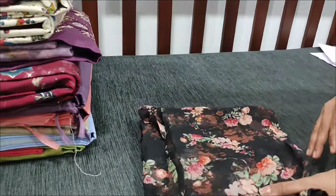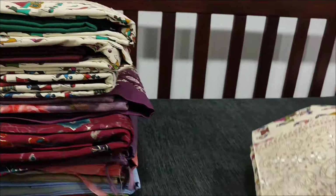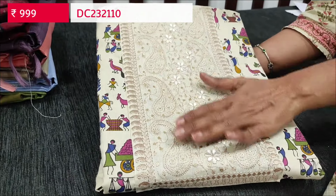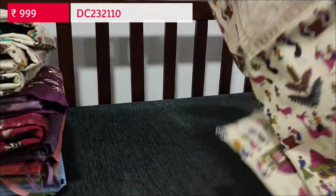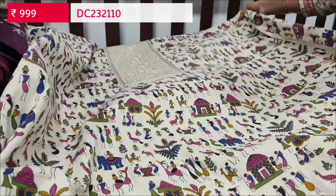Next we are going to see dress material in cotton fabric. It's varli printed, pure cotton set, comfortable for office wear. Embroidered and sequence work on yoke, and it's a colorful varli print all over. We have four different combinations. The fabric is cotton, lining is optional.